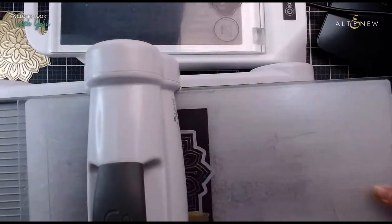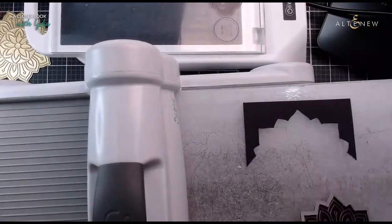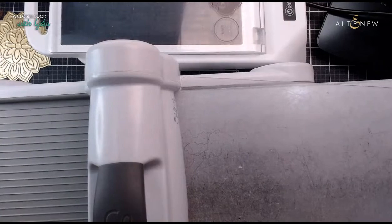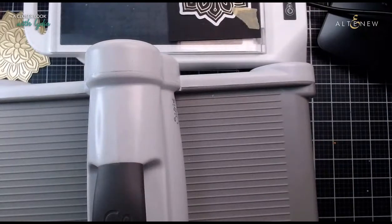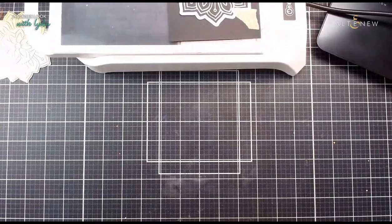I always tend to go back and forth, even though I know it's cut because I heard it cut. I just find it easier just to take it out this way. Maybe it's a bit lazy, maybe. Okay, so I'm just going to move that there. I think I will do that rose next.